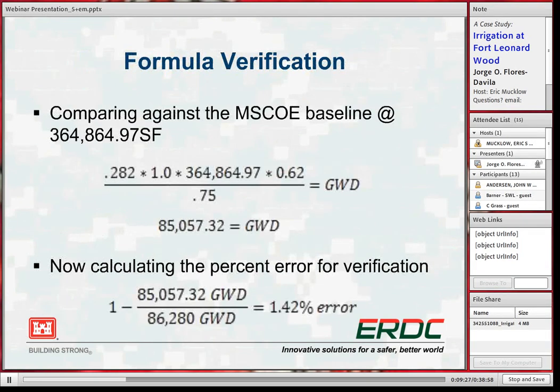Now that we know the nomenclature, we're going to plug in all the numbers we have. The evapotranspiration 0.282 times the plant factor 1.0, times the square footage. This square footage is for the headquarter building. Again, these are all numbers that were provided to us by the supervisor for verification. Then the 0.62 unit conversion factor, divided by the total efficiency of the sprinklers on site, which is recorded to be 75%. That gives us a total of 85,057.32 gallons of water per day according to this methodology.